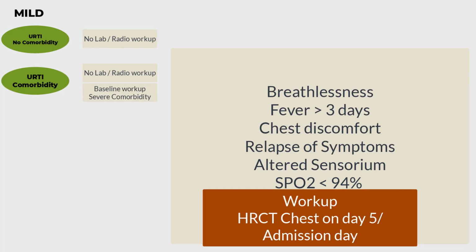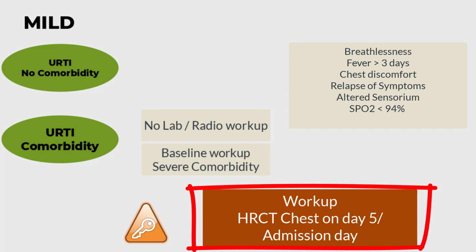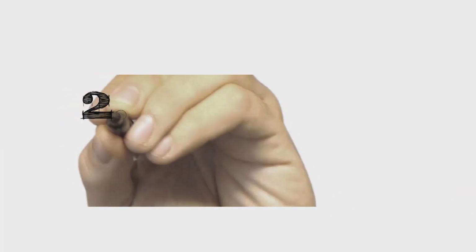Especially for those with comorbidities, keep a low threshold for the above symptoms, and if any of the above symptoms develop, you need to do the full workup as well as HRCT chest on 5th day of illness or on admission day. Now let's see the management of moderate COVID-19.